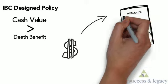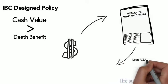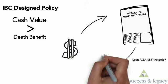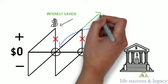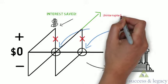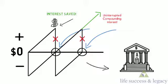And then we're actually able to take loans against that policy using our policy as collateral and then go pay cash for the vehicle. However, the compounding interest, which is guaranteed, does not stop, even though we have taken a loan against our policy. Now, what I want to do is show you why that is possible, okay?